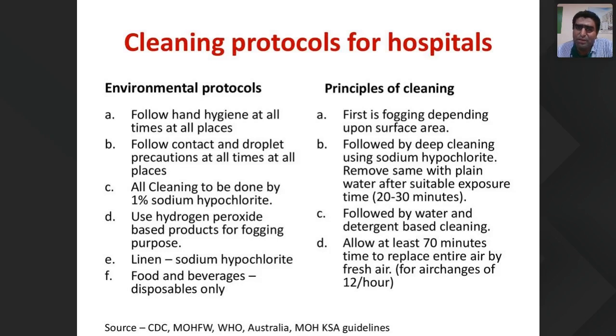And as far as the cleaning principle goes, our idea is not ultra cleaning. First, we have to inactivate the virus. Now, for inactivation of the virus, the most important first step will be the fogging, based upon the surface area of that room or that place in the hospital.